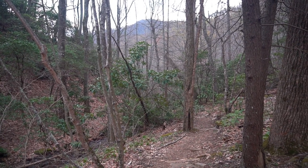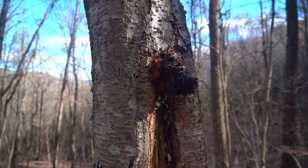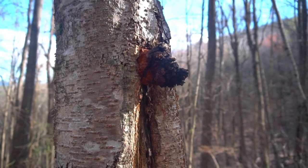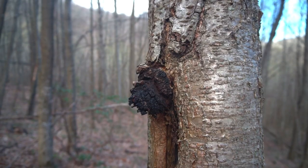After hanging out in the valley for a little bit, I started to head further up the mountain. I found some pieces of chaga in the highlands that were too young to harvest. Maybe I'll come back in 15 years and take a piece out of them.